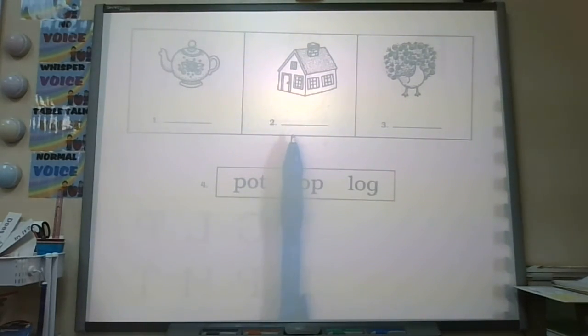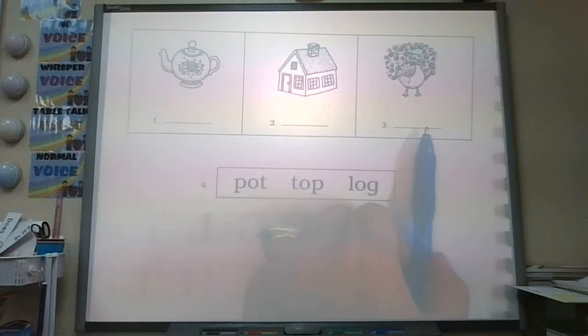Peacock. Very good job. Their feathers are all turquoise and blue and gold. They're really, really pretty. They have that great big tail that fans out. That's a peacock. So everybody say peacock. Peacock. What sound do we hear at the beginning of peacock? Good. So what letter spells that? P. We're going to write a very nice lowercase letter P for number three.